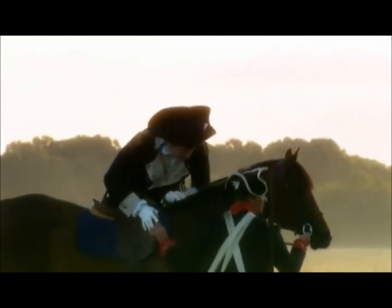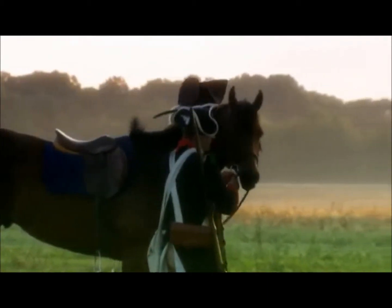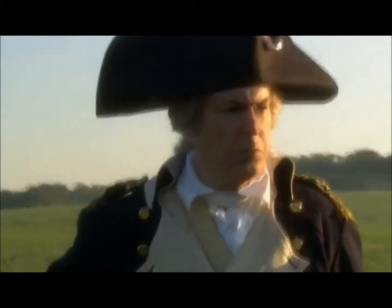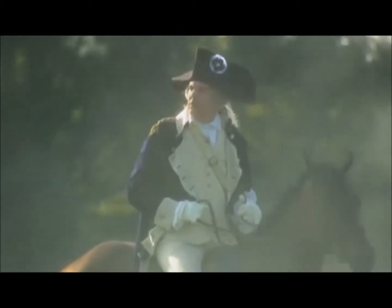It's a break for the Army and a breakthrough for their leader. This is also a real milestone in Washington's career. After Monmouth, after this victory, there are no longer any questions. Washington is the undisputed commander-in-chief of the Continental Army. With spring, the people of the colonies warm to their leader and his cause.